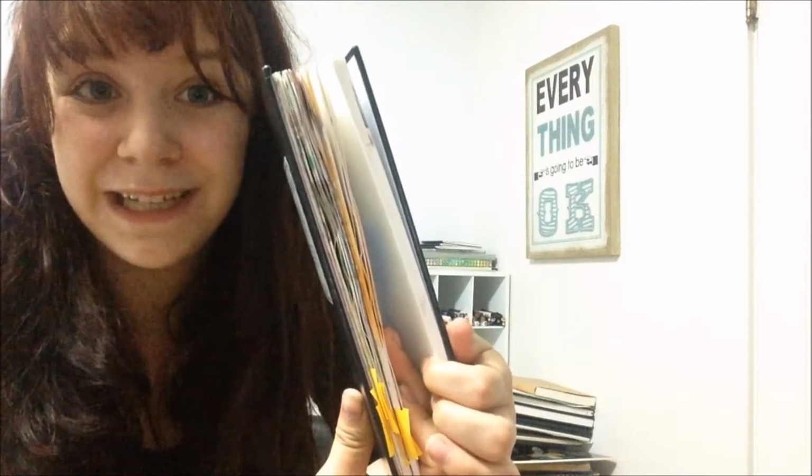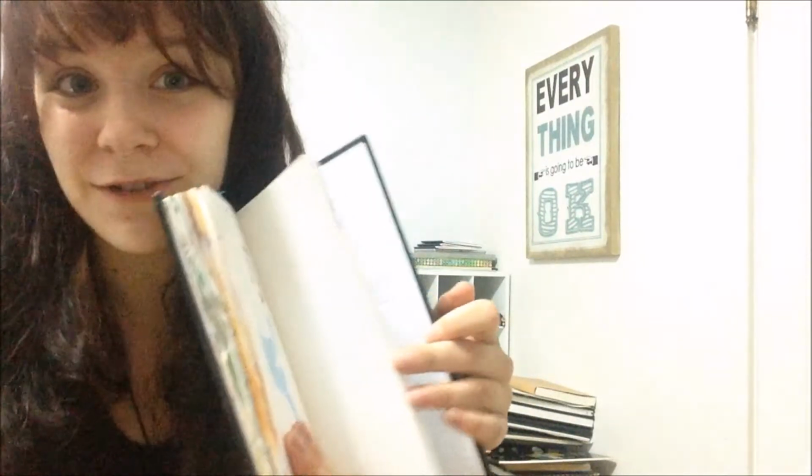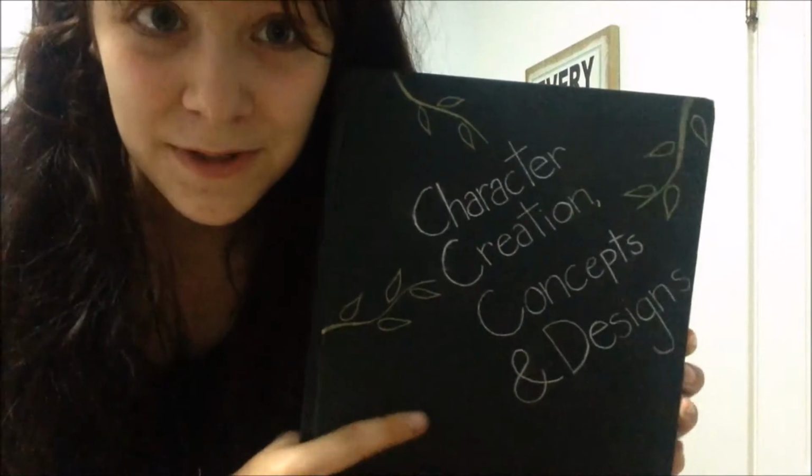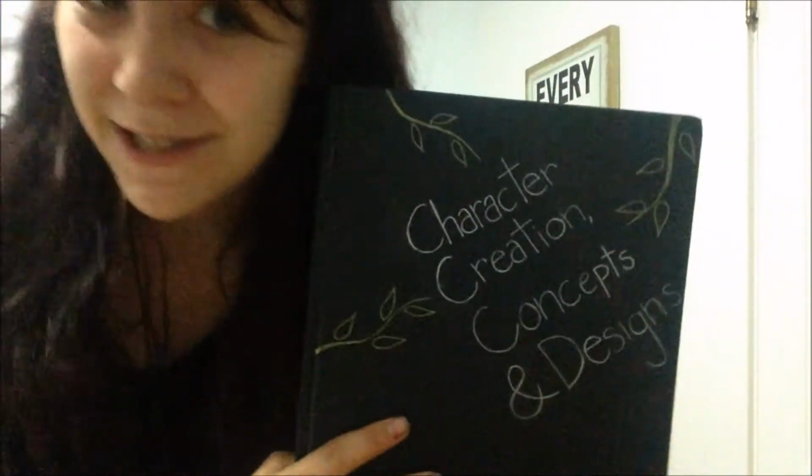So what we get is a sketchbook that is more than half complete, but I'm probably never going to finish it just because I don't like the paper and I don't like the fact that it keeps falling apart on me. Here I have a sketchbook that was supposed to be character creation, concepts, and designs, but ended up not being that at all. Now I'm just doing kind of whatever in it.